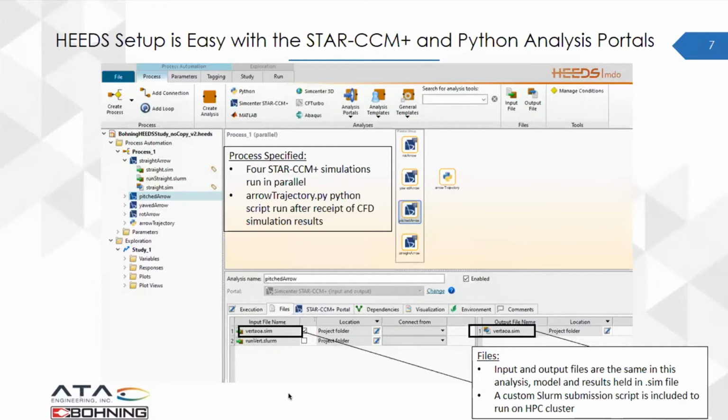Now it knows to expect this file, but also has the flexibility to allow you to include other files. So you might notice here below this Star-CCM+ sim file, I've got this runvert.slurm file, and that's just a Slurm submission script that I've included so that I can send these jobs from my local machine to our cluster. This is the Slurm submission script to manage the submission of that through our Slurm cluster manager.